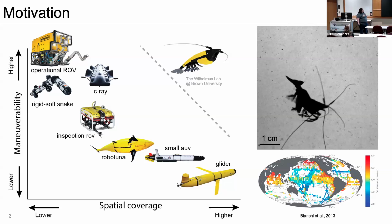So they're extremely maneuverable. And they're also globally distributed, which means they live in all sorts of environments from coastal to the open ocean. And they can be found from really the north all the way to the south. So we think they're a great model organism because they can swim large distances, which means great spatial coverage, and they can do all sorts of tricks, which means great maneuverability.